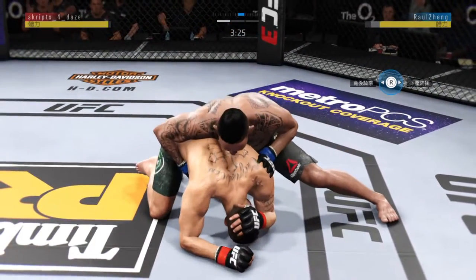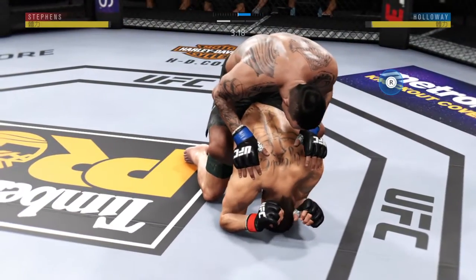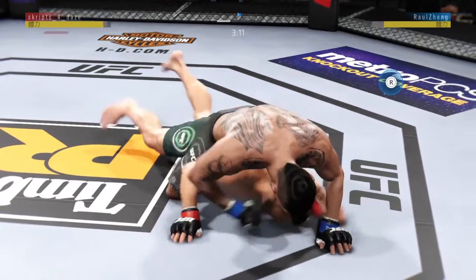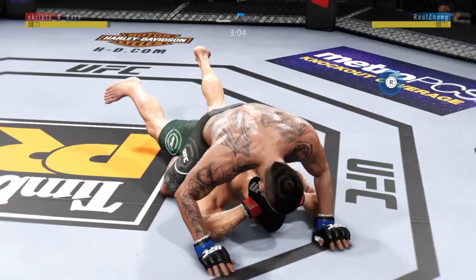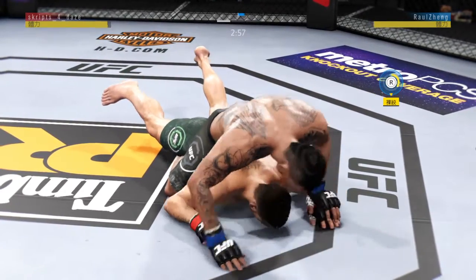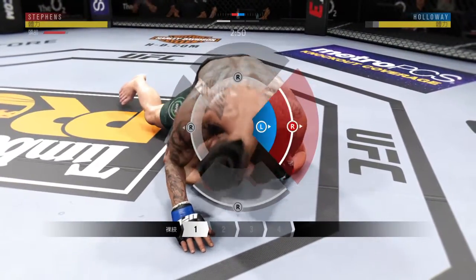A little bit uneventful. He transitions, now he's got both hooks in. And he's flattened him out. Just over 3 minutes now to go. He's got his back here, looking for the rear naked choke.